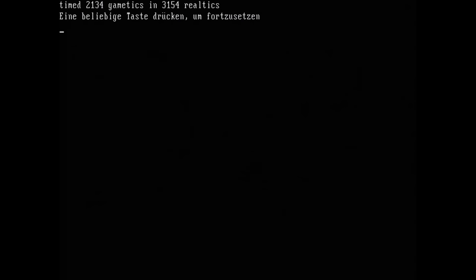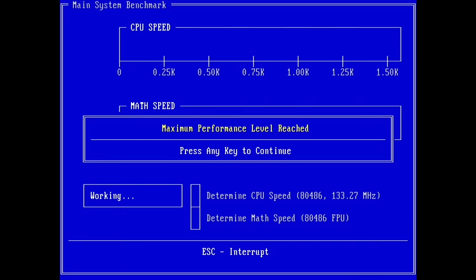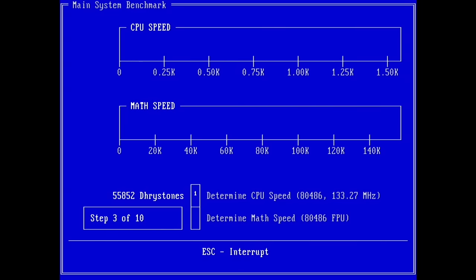Wow, how cool is that? Just the ISA video card, almost 24 frames in Doom. This is really, really cool. Yeah, and Checkit is also reaching the maximum performance level at the end. 55,852 Dhrystones instead of the 8,000 we had before. Insane increase at the end.